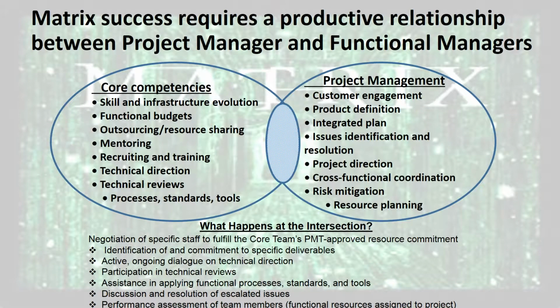Matrix success requires a productive relationship between project manager and functional managers. Core competencies include skills and infrastructure evolution, functional budgets, outsourcing or resource sharing, mentoring, recruiting and training, technical direction, technical reviews, processes, standards, and tools. Project management includes customer engagement, product definition, integrated plan, issues identification and resolution, project direction, cross-functional coordination, risk mitigation, resource planning. So what happens at the intersection?